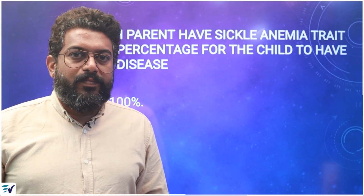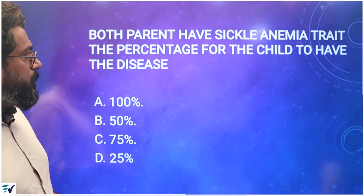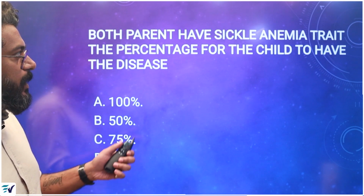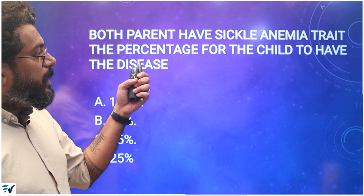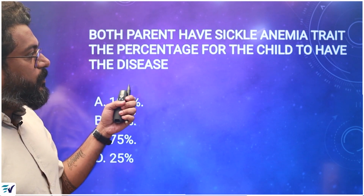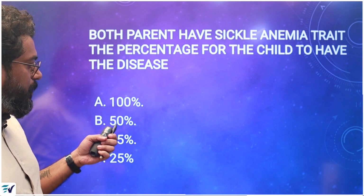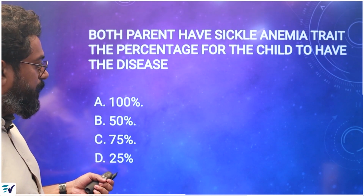Hi, let's see the first question. Both parents have sickle cell anemia trait. The percentage for the child to have the disease is... So here the question is about sickle cell anemia. Both parents have sickle cell anemia trait. The percentage for the child to have the disease is, options are A 100%, B 50%, C 75% and D 25%.